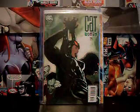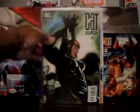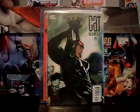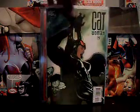Part of my Adam Hughes hype pickup theme stuff. I thought it was a real cool cover for Catwoman 75. I didn't even notice a Joker in here when I first got this one. I was like, oh, cool. So it is a Catwoman Joker cover, which I thought was pretty neat.